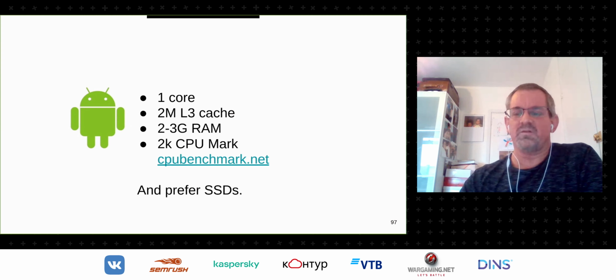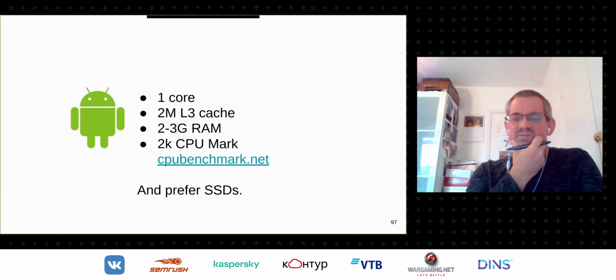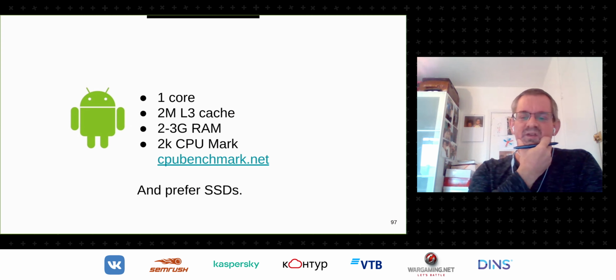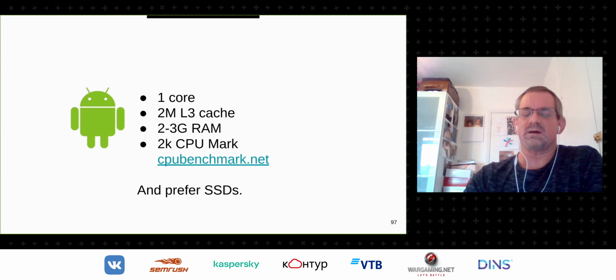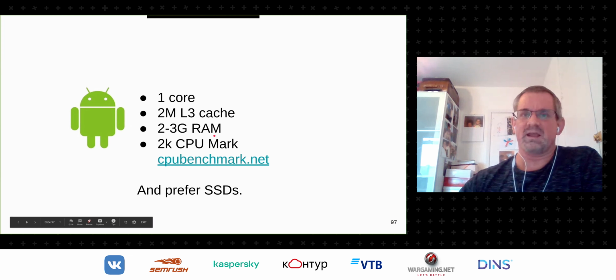Just lately, we've had a flurry of borrowing and being given spare CPU capacity from other departments, and having had more CPUs to try out, it now seems that each emulator also needs 2000 CPU marks, a power rating I found on cpubenchmark.net. Oh, and we like SSDs much more than hard disks.